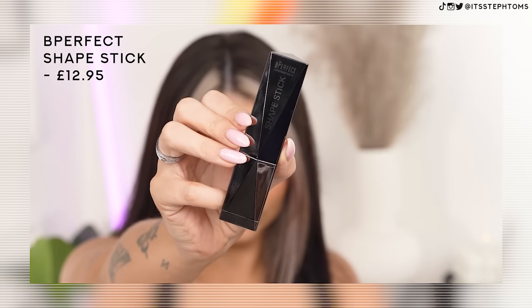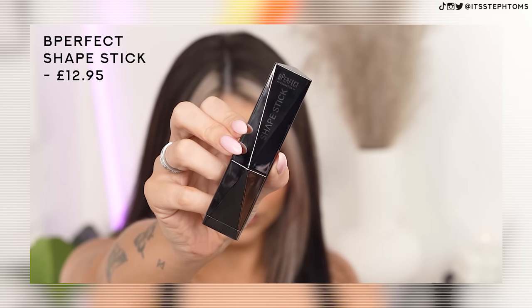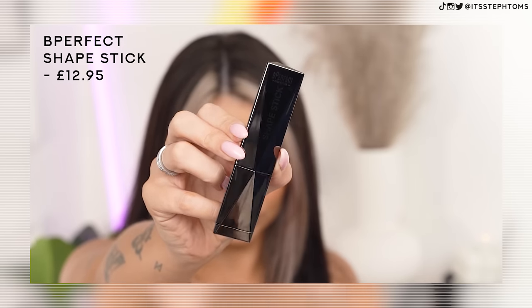Next, I'm gonna add a little bit of this Be Perfect Contour Bronzer Stick. It's called the Shape Stick and I got it in the shade Caramel. And it looks like this. Is this the one that Meredith Duxbury uses? I feel like it's called like LYS. I've never tried that brand before, but I feel like that's the brand she uses, but it also looks really similar to this. So who knows? If you guys know, let me know.